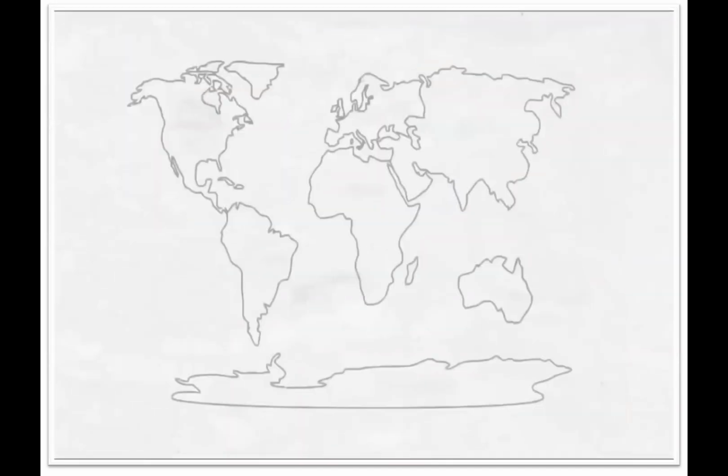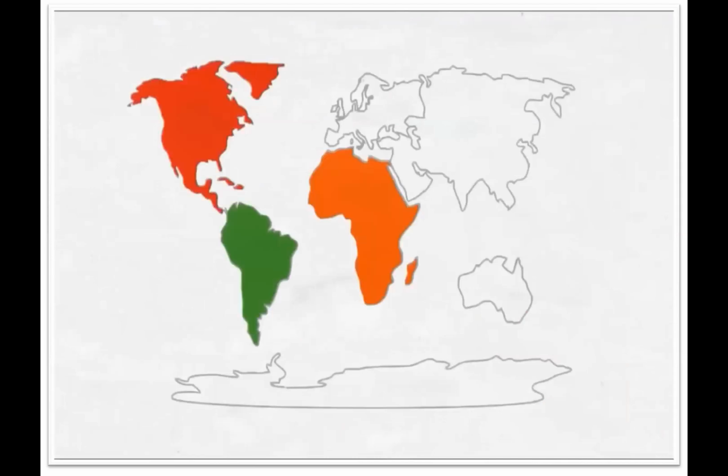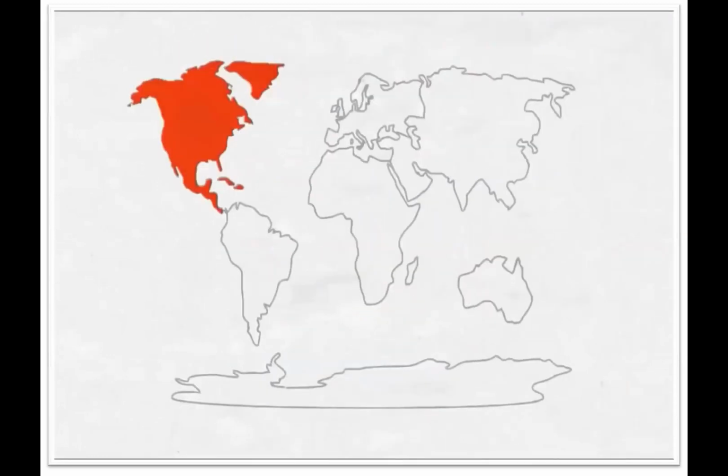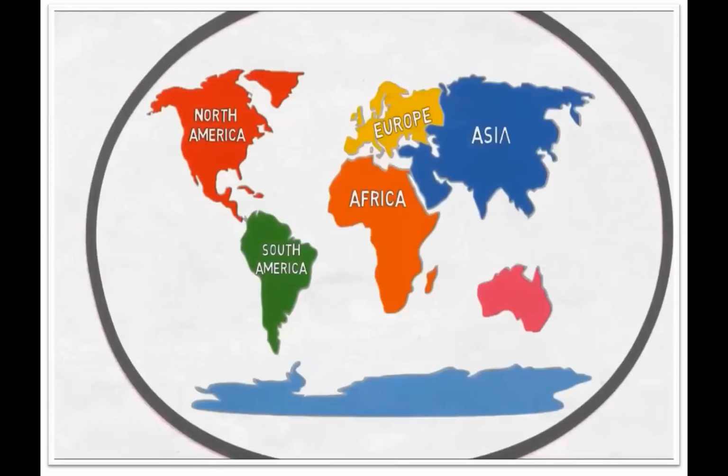North America, South America, Africa, Europe, and Asia, Australia, Antarctica, 7 continents. Back to the Startica. North America, South America, Africa, Europe, and Asia, Australia, Antarctica. Now it's time for the verse 2 Startica.